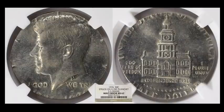Okay, so we have another Bicentennial here. This time we have a Philadelphia minted Bicentennial Kennedy that was struck on a 25-cent planchet. All right, it also weighs out at 5.5 grams, which is standard for a quarter. This particular example graded NGC Mint State 62.